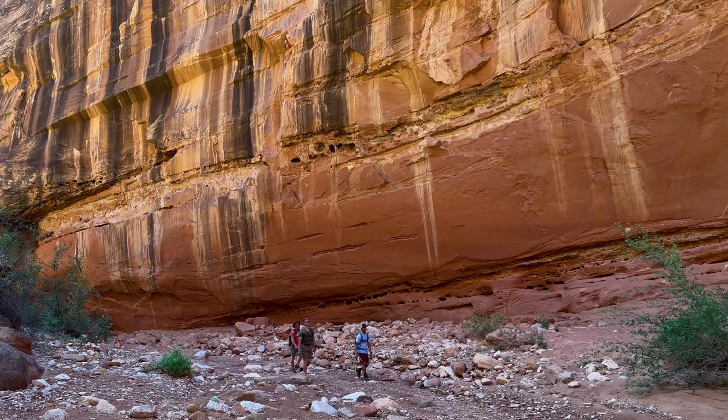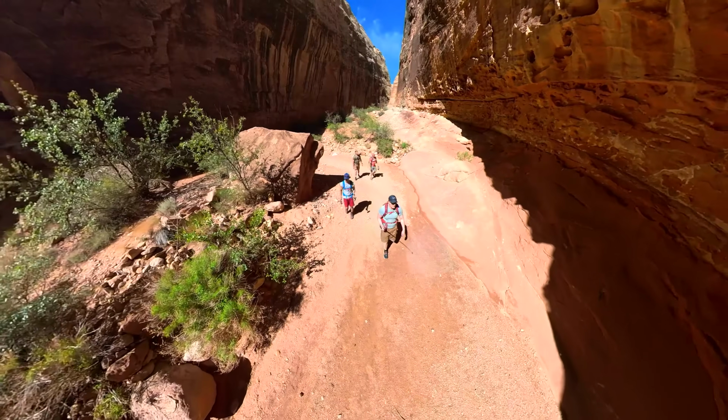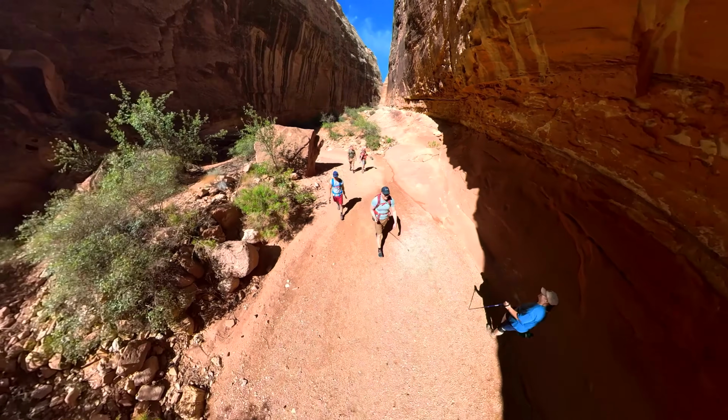So after you hike for about a mile on this wash, it narrows down, and this section technically is called the Narrows itself. This is what you want to experience on this hike, but look at this. That's amazing. Hey, how are you doing? Good, how are you?